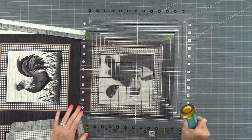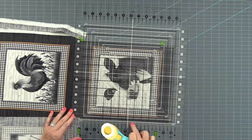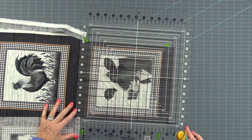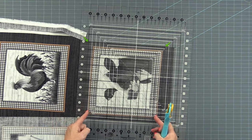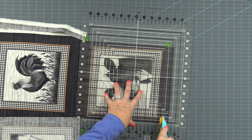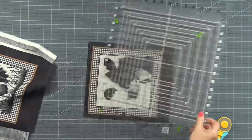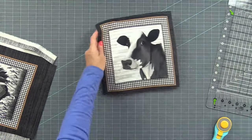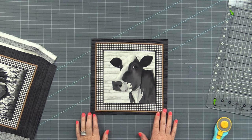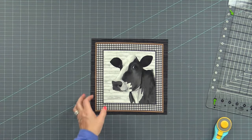So again, now I want to make sure that I use the 0 line along the bottom here, and then making sure that I have equal distance here from the inner frame, and this is looking pretty good. I can make my cuts, and I will have a perfectly square panel block to place into a quilt, replacing a pieced block or throwing them in anywhere, but this is the best and easiest way to square up those panel blocks.